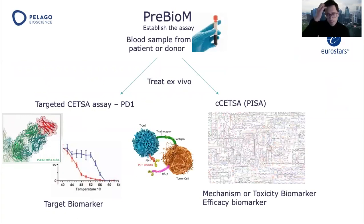We obtain samples from two sources, either real patient samples from Spain, as I said, but also we do work with healthy donor material from Karolinska Hospital that we use to evaluate buffers and so on the protocol. We do not use the precious samples for that. And what we do is that we harvest the PBMCs, and for the non-deceased donor samples, we need to activate for PD-1 expression. And the first question we have to ask is, can we see PD-1 melt at all?